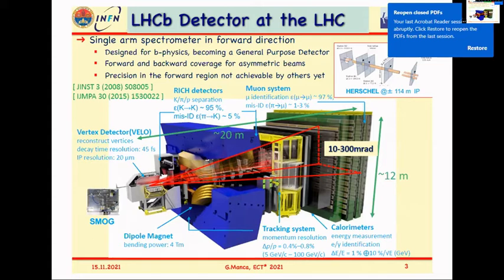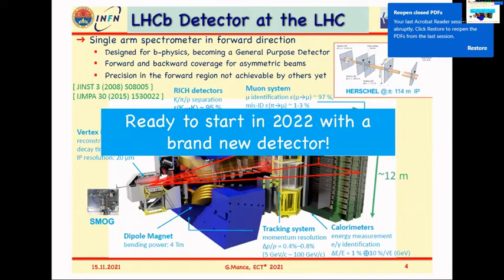And there is another detector which we call HeRSCheL, which is at a distance of 110 meters from the interaction point, which we use in this analysis mostly to veto events at very large rapidity. The performance of the detector is partially shown here, and it can be found in this paper. As I said already, it is quite precise and was born for, let's say, B physics and charm physics mostly. And now we use it as a general purpose detector to do also other measurements. Of course, this is what it was in Run 2.